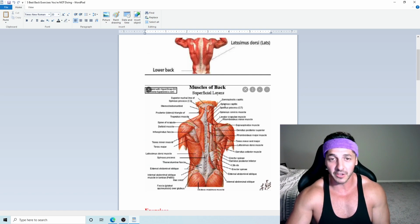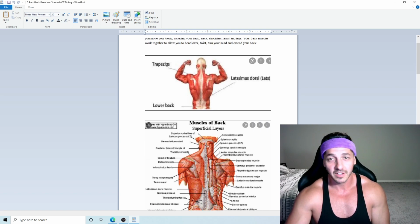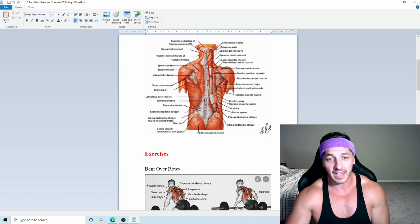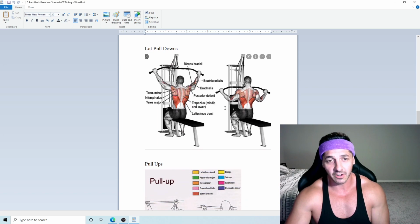This is everything you want to hit, right? But if you literally try to hit all this and memorize this, you would go crazy. So just focus on these three: trapezius, lats, and lower back. And so far as you can tell here with these exercises, we are hitting all of those.